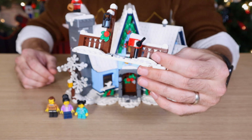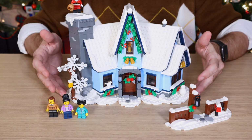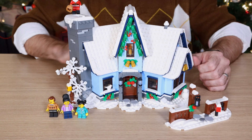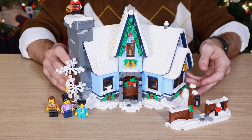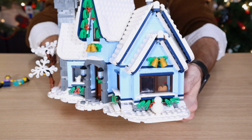Look, it's got a little mailbox, a little snow-covered lantern out there. The whole place is kind of snow-covered. I'll tell you what, this house looks like a house in a pretty nice neighborhood. I would not want to have to shovel the snow on this drive. The front of this house is something else. That's probably because it's just a facade.